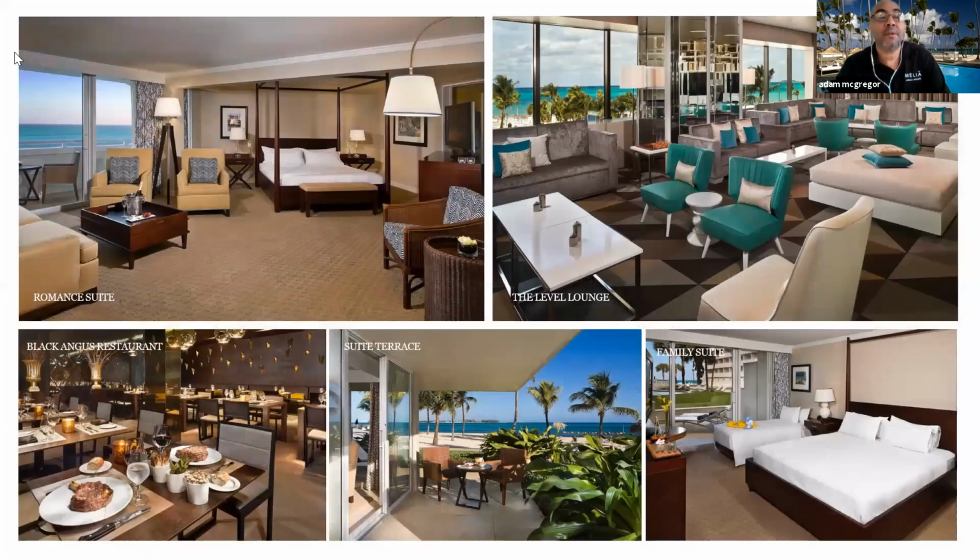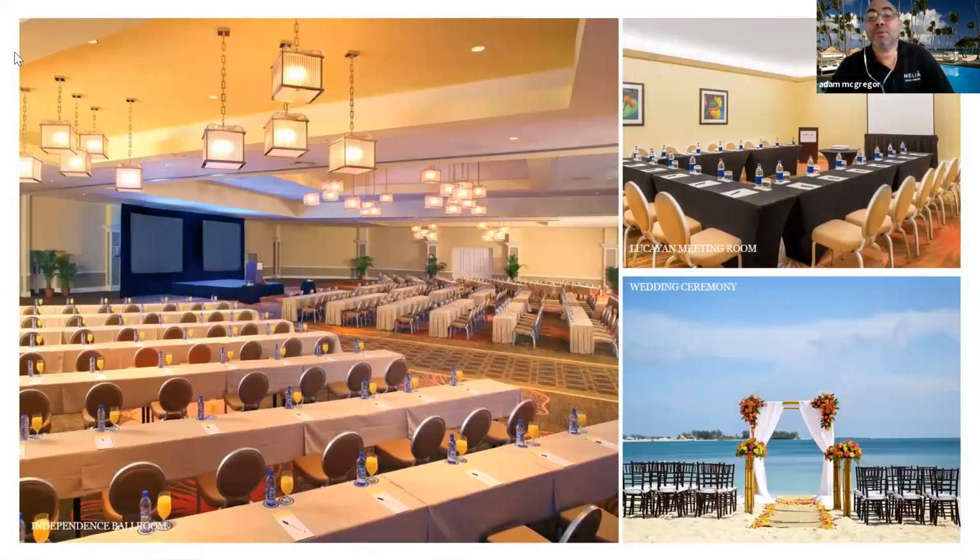Here's a few more shots of the Romance Suite, one of the rooms there, and the level lounge, top right, and some of our restaurants. So all of our hotels were actually renovated up until within a year ago, just so you know. And really and truly, they are top grade, top class. I would recommend them for any time, anywhere. Here's some more shots. This is the meeting facilities. Once again, they're not social distanced in that picture, but we will be doing all of that. And you can get married anywhere you like on the property, as well as directly on the sand.